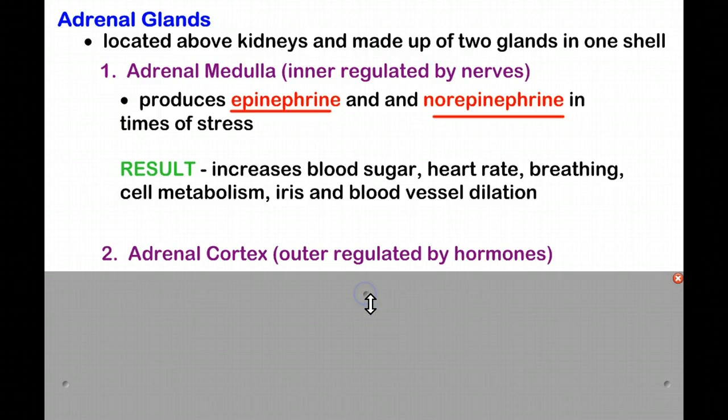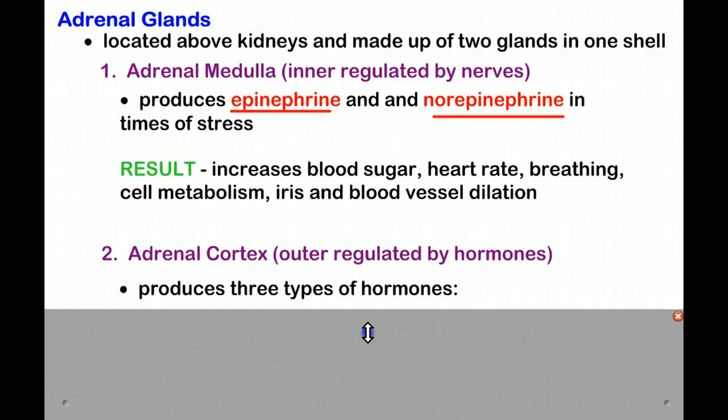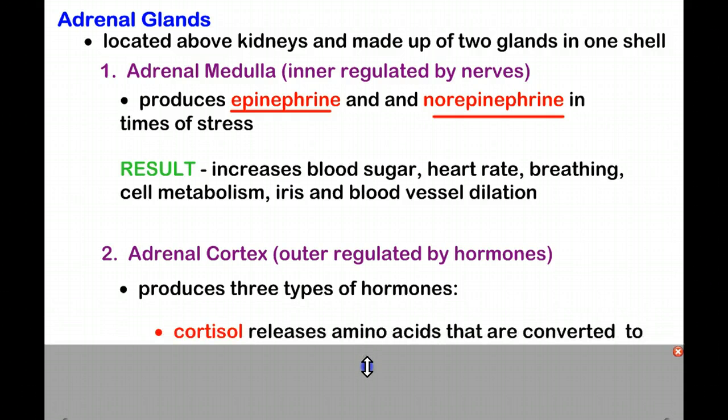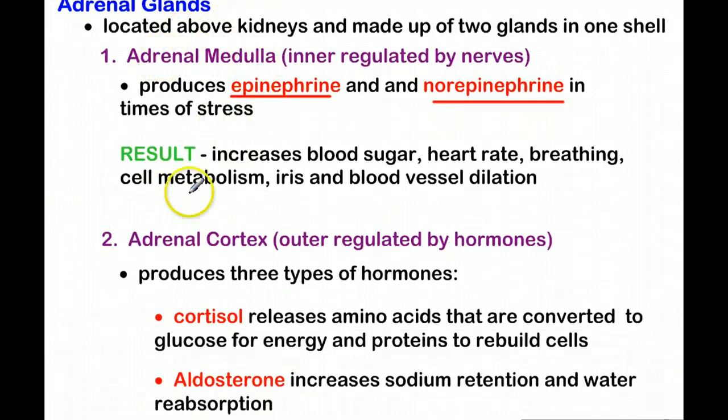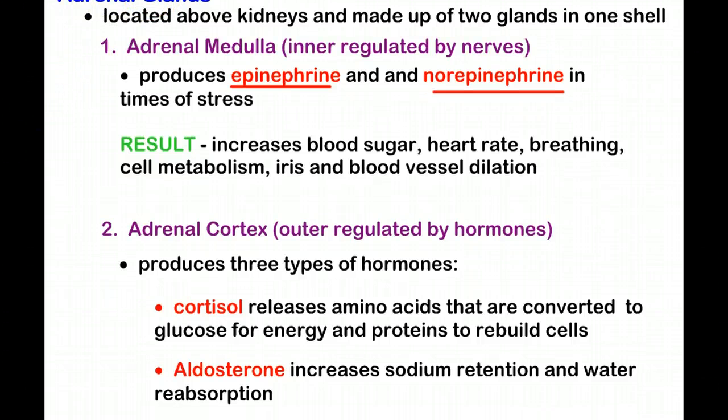Okay, and then the second one is the adrenal cortex, and it's regulated by hormones, and it produces three types of hormones. Now remember, you've got your medulla and the cortex, they're your adrenal glands, and they're located above your kidneys. So this is where they're located, and this is where they produce certain types of hormones. These hormones are eventually going to go somewhere else to do their job.